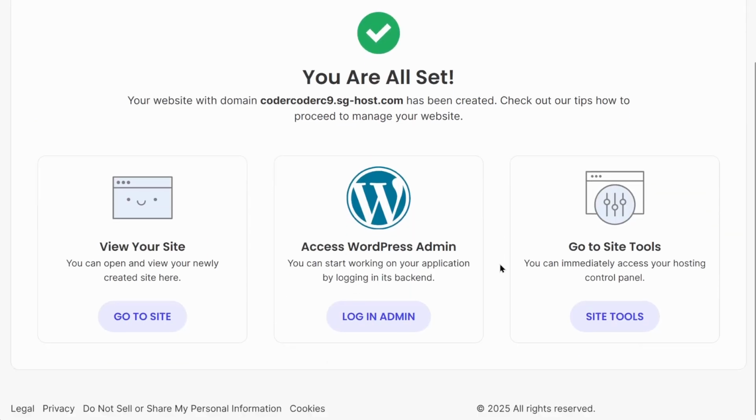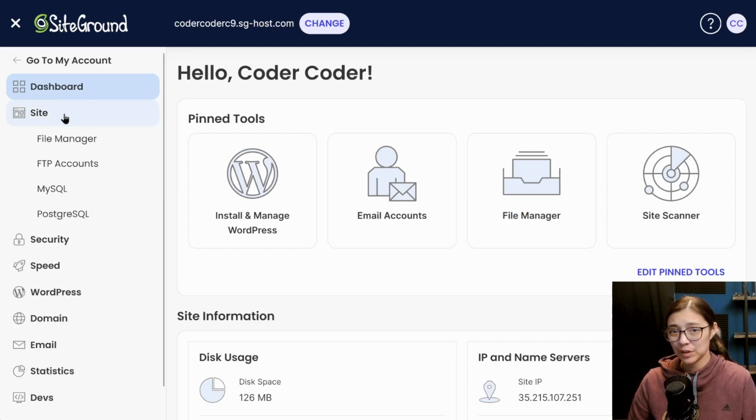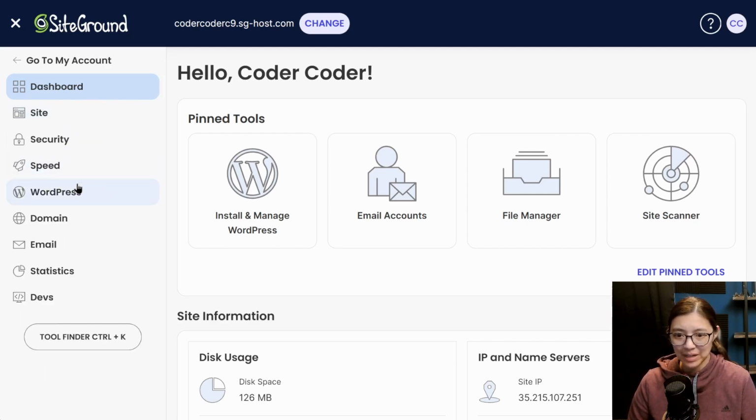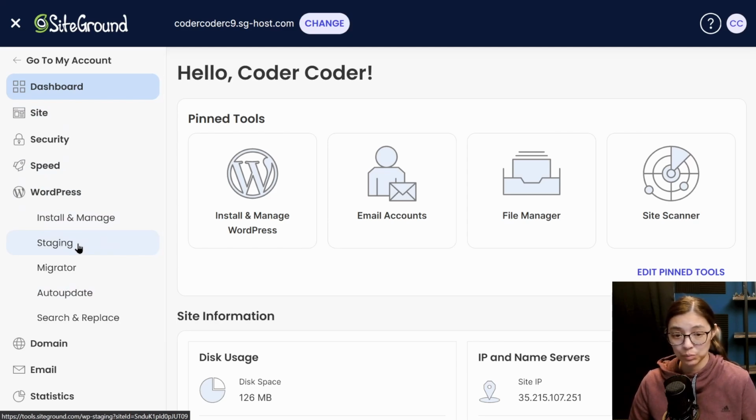but once that's done, we can go to the Site Tools to see the dashboard for the website that we just created. So SiteGround has their own custom in-house Site Tools panel, which in my opinion has better UI than the regular cPanel that you might see on a lot of other web hosts. And what's cool is that you can manage everything that you need for your WordPress site right here. So the features that I kind of like are the staging environment, which you can use to show site changes to your client or your team before pushing them to production.